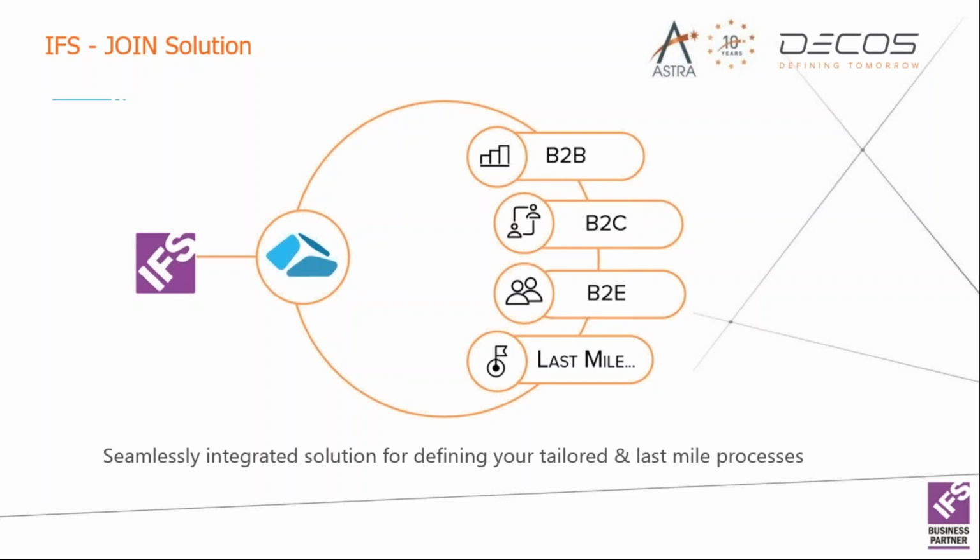IFS, as you're all aware, is a very well established enterprise resource planning solution. A lot of customers are using it, and some of you must already have good experiences with it.